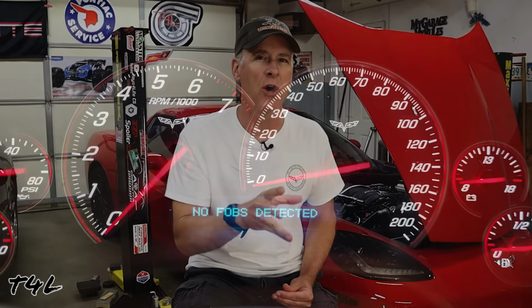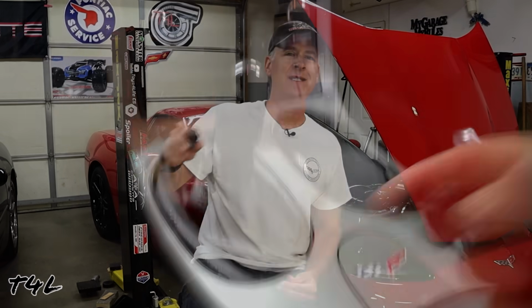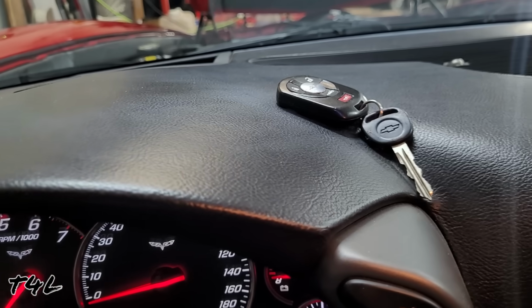Once inside the car, if you try to start it and there's a message inside your dash that says something like "No fobs detected," take the fob out of your pocket and set it on the passenger seat. Give that a try. Set it up on the dash and give that a try. If neither one of those locations work, try unplugging anything that's plugged into a charging port on your C6, like a radar detector or a cell phone or anything else for that matter that could be causing interference between the fob and the receiver in your C6.